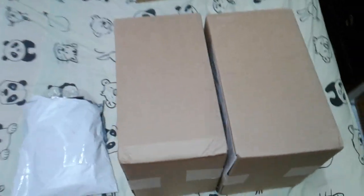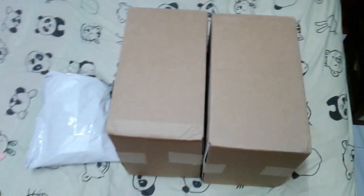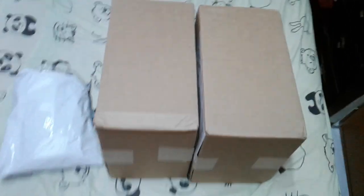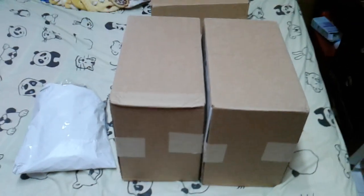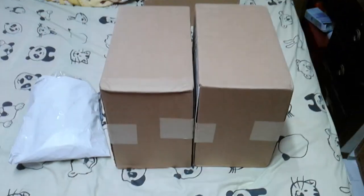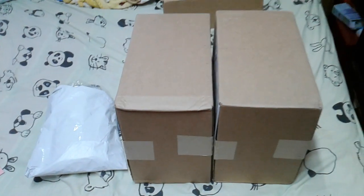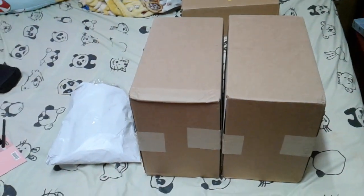Okay, so today I'm going to do a review of the WWE T-shirts from the WWE shop and eBay. As you can see, there are two big boxes here. That's right, man, the two big boxes. These two big boxes are from the WWE shop online, and this one is from eBay.